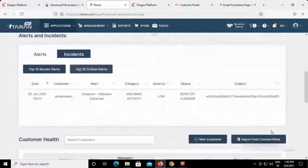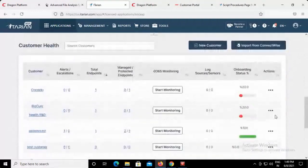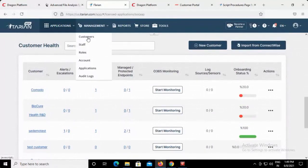Further, if I get into the customer health in here, all your customers should be listed down in here. You can create your customers under management customer. If not, even from here, you should be able to create them. And also you can import it from ConnectWise. Further on, there are many other integrations also in the roadmap, which are coming in, like Kaseya and things like that.